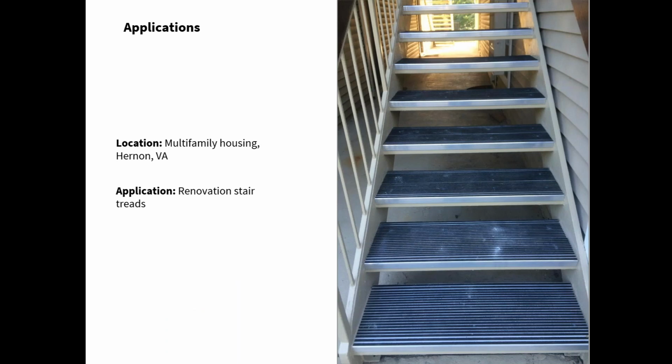Our next one is multifamily housing, and this is a unique one. A lot of multifamily housing that may have had metal stairs or wood stairs have really taken a look at those stairs and said we need to create something that has some slip resistance. And as you can see, this is an outdoor setting, so it's subjected to the elements. So with the rain or possibly snow, what can we do to help prevent that?